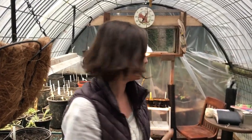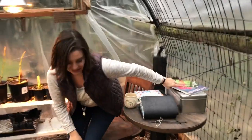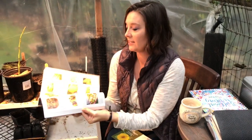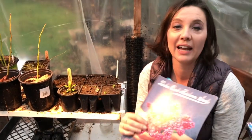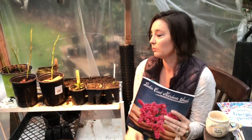But I want to show you this. Check this out. Come on over here. So I was looking at this catalog. This is the Baker Creek Heirloom Seed Catalog, which in the middle of the winter is like a dose of sunshine. The pictures are just like art, and it's so pretty. It's fun just to pore over and enjoy while nothing is really growing outside, or it's growing really tiny.